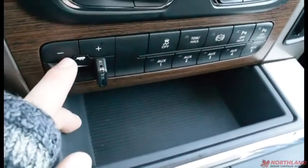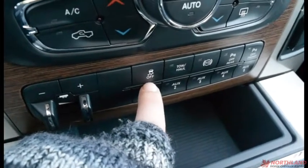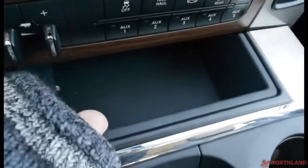Down here we got this guy, which is our tow and haul. Sorry, our trailer tow. Then we have our traction control. We have our tow and haul mode, our exhaust brake, our front and rear park assist, and then these guys activate all your different aux cords that you have around the vehicle.